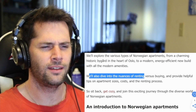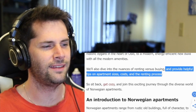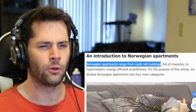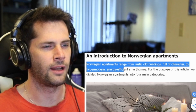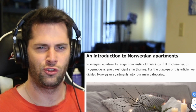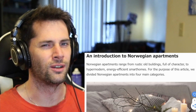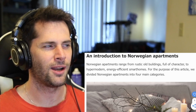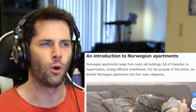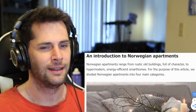We'll dive into the nuances of renting versus buying, provide tips on apartment sizes, costs, and renting. Okay, nice. Norwegian apartments range from rustic old buildings full of character to hyper-modern, energy-efficient smart homes. Wow, that's something I love about Norway, is there's a bunch of historical buildings and a lot of history, but Norway is also really good at being very modern and having a lot of modern-looking buildings and architecture. It rides the line between old and new very well. So I guess you get your pick in Norway, huh?